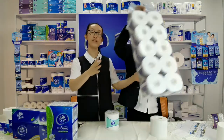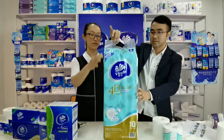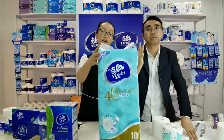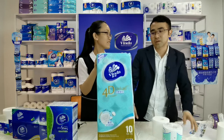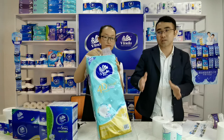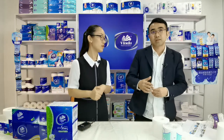And then we also brought a VC4612, also with a pack of 10. This is the packaging. It is very nice, and consumers will like this design, right? My mom likes this design very much. My family also uses this design because it is 4-ply, and it is very flexible in the water. This is really important. And this one also has the baby soft fragrance. So this is all the toilet paper we talked about just now.